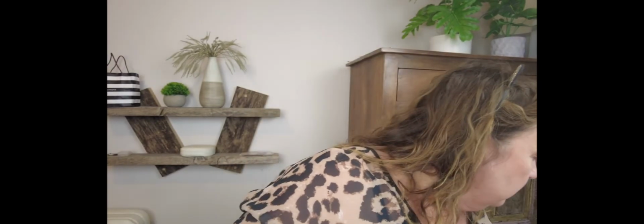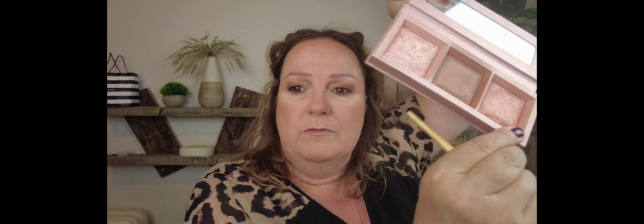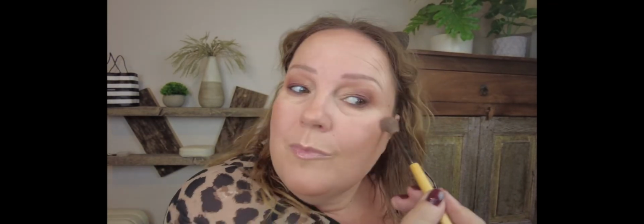I'm going to put a bit of highlight on. Use this one. No, this one here, sorry. This is a Bare Minerals highlighting trio. This gives your skin a nice glow. A little bit on your nose. Forgot to put my Charlotte Tilbury Hollywood Flawless Filter on today. I absolutely love it. I really do.